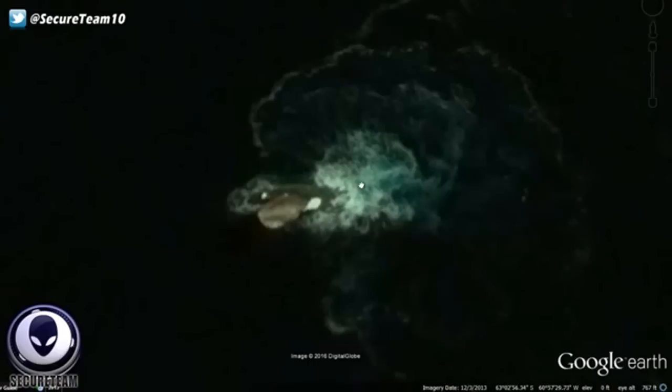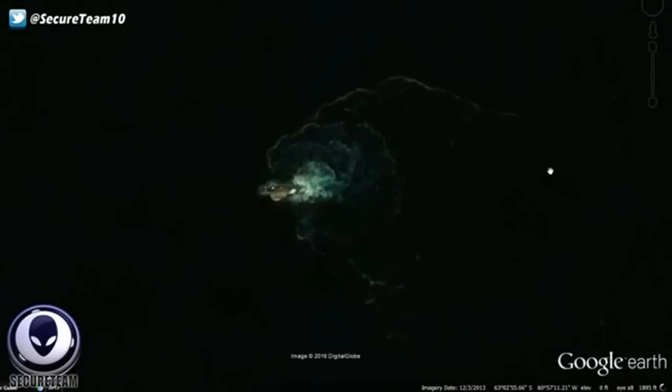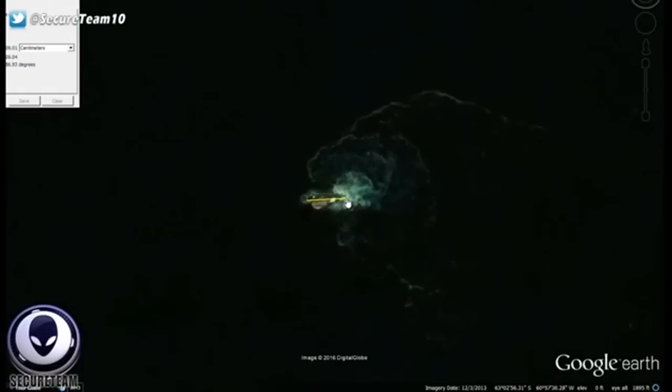So if there are any ocean sea life aficionados out there who can bring some clarity to the situation and post down in the comments what this might be, I would sure appreciate it. Because again, I don't know. Some have said it's a whale. Some have said it's a giant squid of some sort. However, when you measure this thing, it comes to 147 feet. Now, I don't know if I've ever seen any whales that have reached that sort of length. But again, I don't know. It doesn't look like a whale to me.